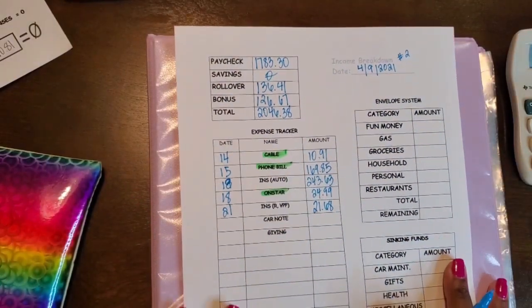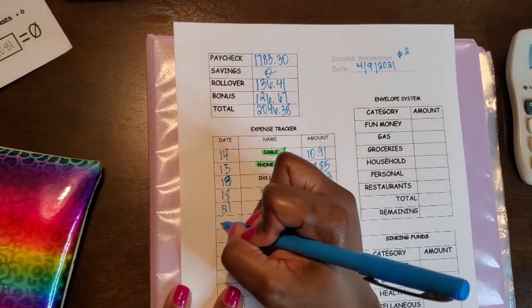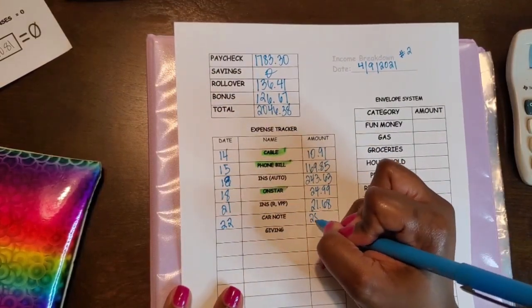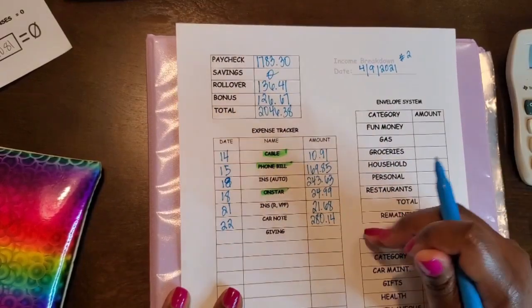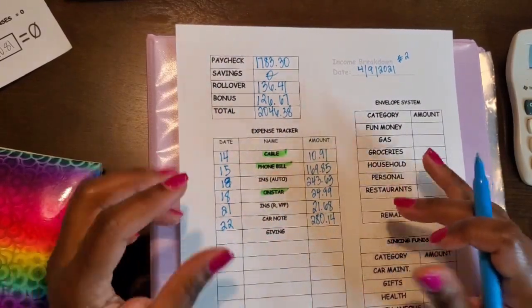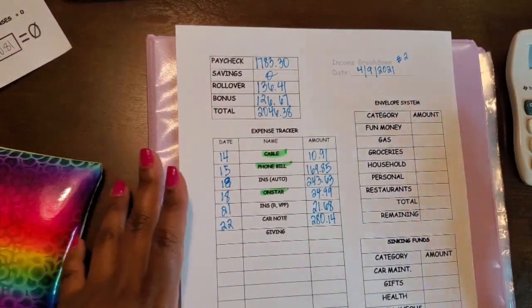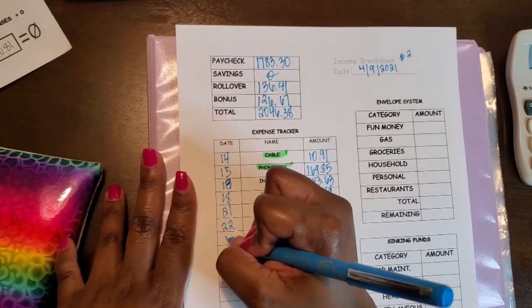So let's go ahead and move ourselves to the car note. The car note is due on the 22nd. And it is $280.14. This payment that I'm making in April is actually due in May, so I am still a month ahead, which is good. Last thing is giving.